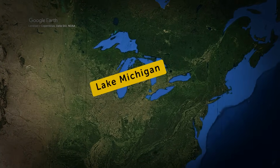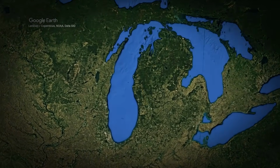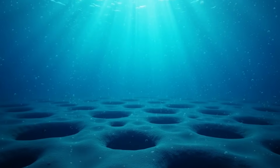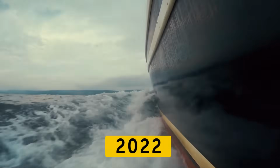Lake Michigan is one of the largest and most mysterious freshwater lakes in the United States. And now, deep inside it, scientists have stumbled upon something unexplainable. Vast, round craters scattered all across the lake's floor. It all started in 2022.